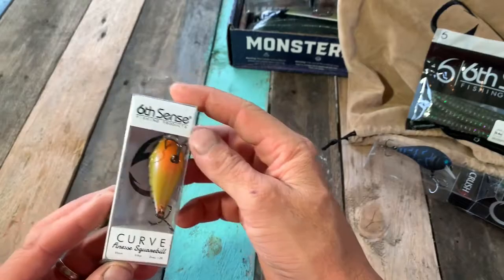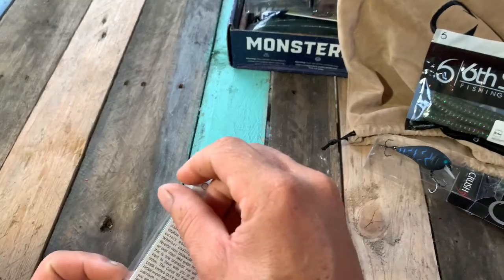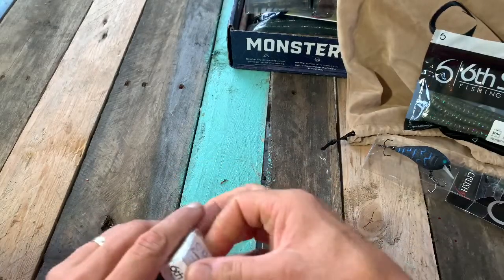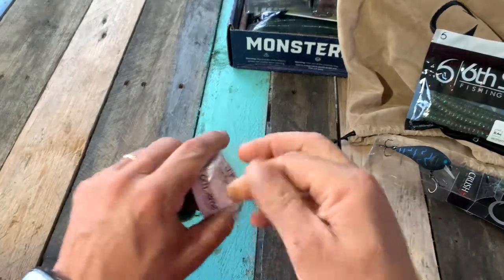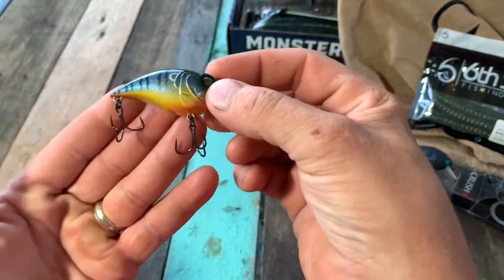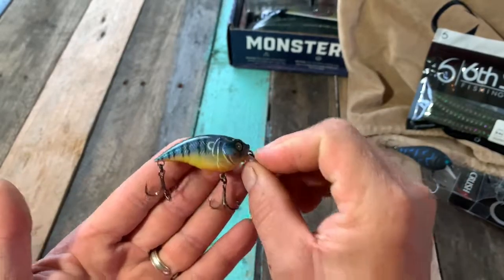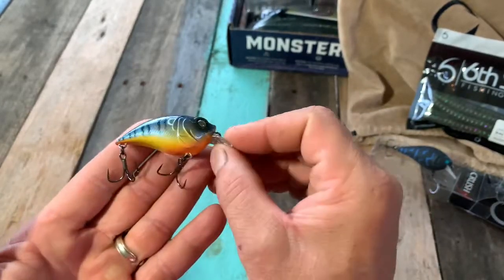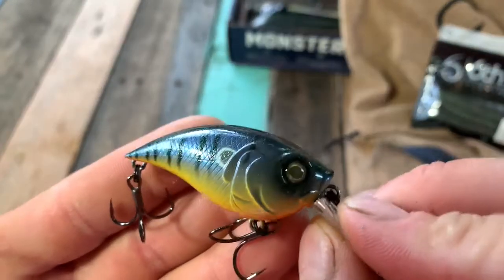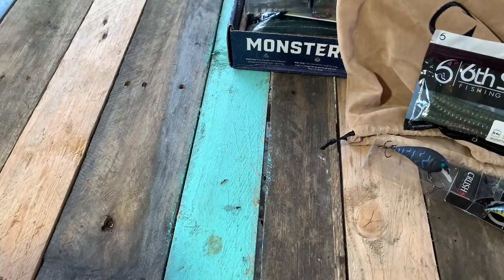Next, we've got a Curve Finesse Square Billed Crankbait. And, oh, this is the Backwater Bluegill. Nice. Now, last month, I was kind of disappointed that we didn't get one of these. We got a bunch of these really sexy shad colors. This is the Bluegill. Man, that's cool. Look at that thing. That's a good color. For a square bill, that's going to catch fish.